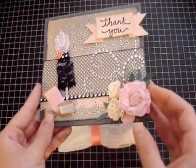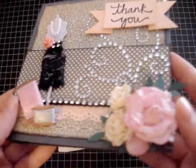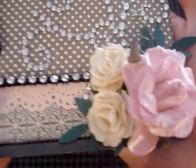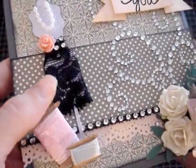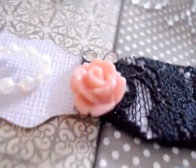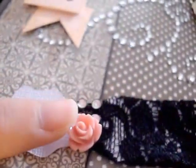So let me show you guys the beautiful products that Lina sent me, along with this beautiful card that she made me. I love the pink and cream flowers. Beautiful. Really beautiful, the detail on these flowers. And the dress form. I love the dress form with this beautiful resin flower on top. How unique is that? Did you make that, Lina?